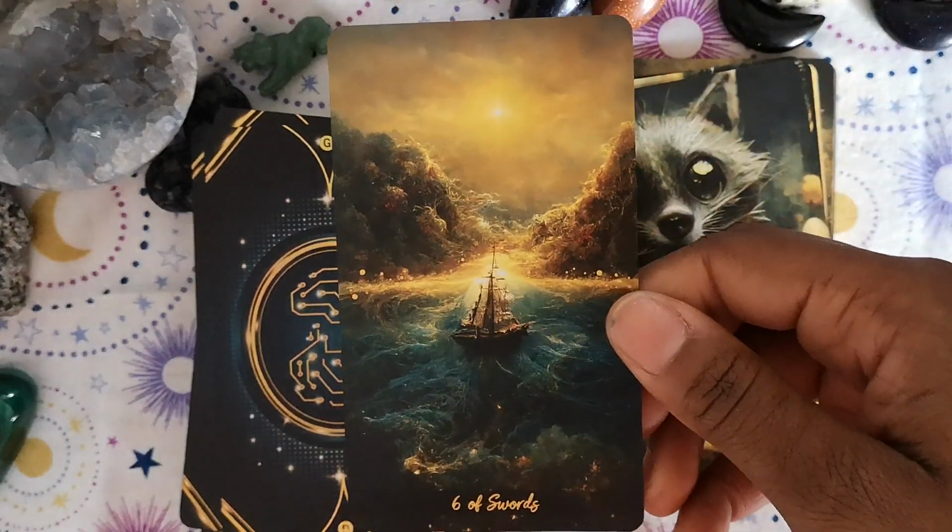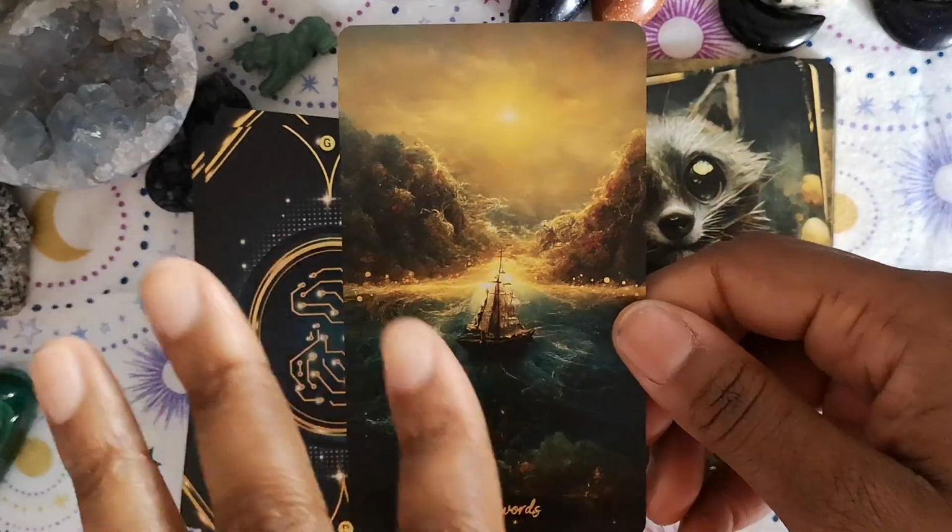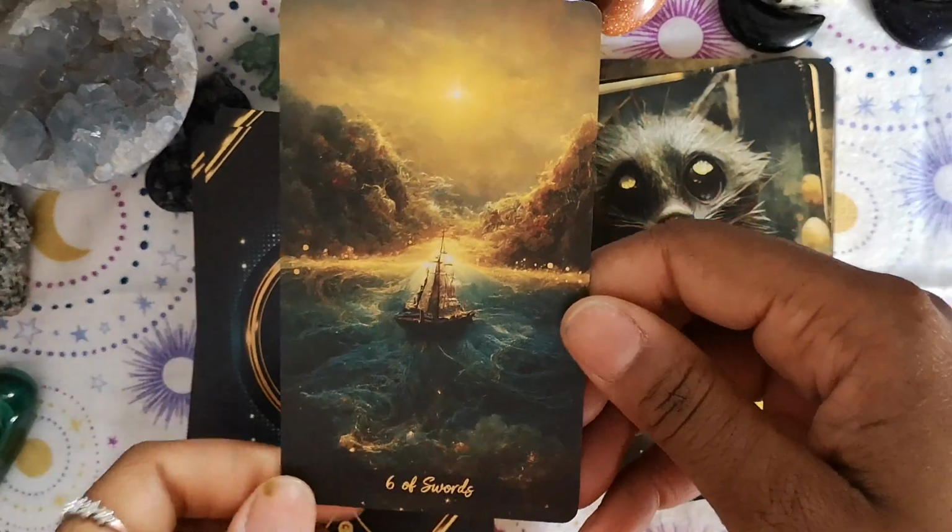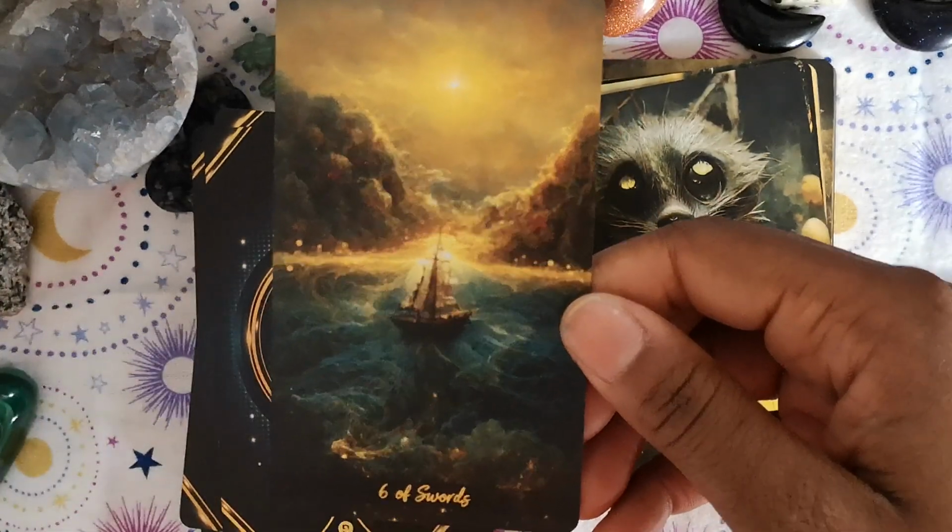Now 6 of Swords, yep, 6 of Swords. I get it. Boat, sea, off to the distance. Good. And I like the overall picture. It's kind of nice.